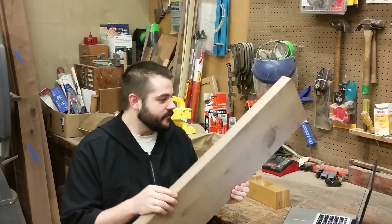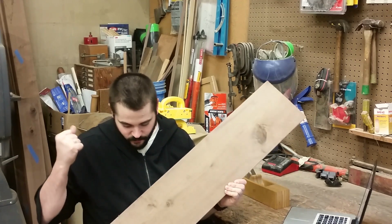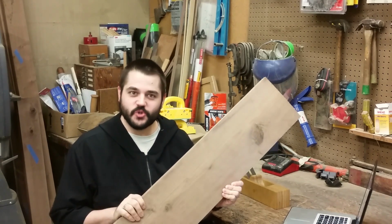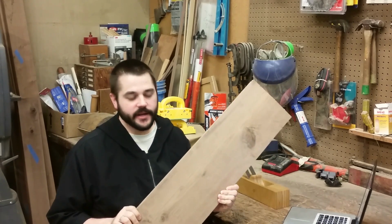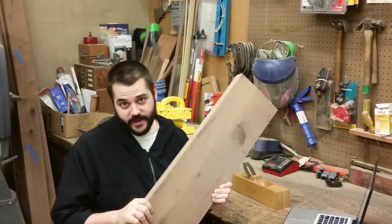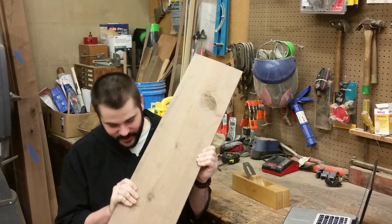And I've got a lot of it already milled up, at least into its rough dimensions, and it's been sitting for a while, and I hope it hasn't been sitting too long. I probably will need to do a little bit of flattening again on it, but this is basically going to be for a very heavy exterior door.